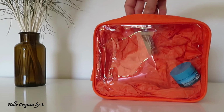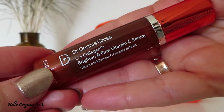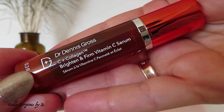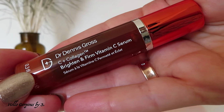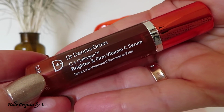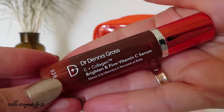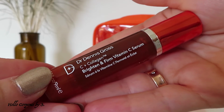Next we find the face serum, C+ Collagen Brighten and Firm Vitamin C Serum. What we know about this face serum is that it's packed with collagen, amino acids, vitamin C, and a unique energy complex to boost cells and accelerate repair, improving imperfections like dullness, dark spots, uneven texture, and expression lines.